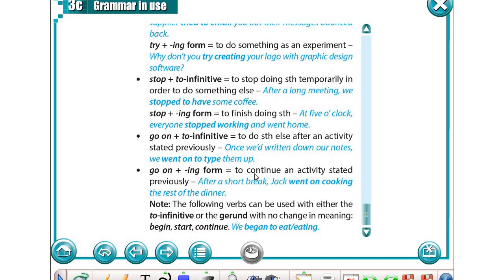But to continue is followed by ing. After a short break, Jack went on cooking. He continued. Yes, he started cooking, then he stopped and had a rest, then he went back to complete what he was cooking.